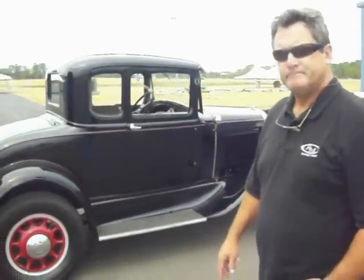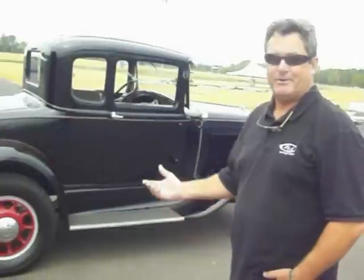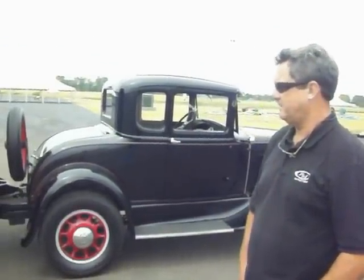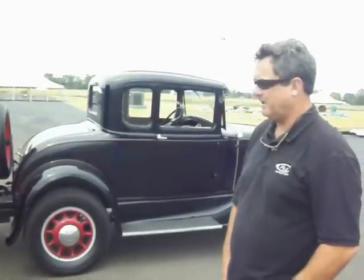Tell us a little about how uncommon these kind of trailers are today. Uncommon? I don't know if there's another one left on the planet. I mean, I've never seen another one before. It's very unique. I believe it to be a one-off.